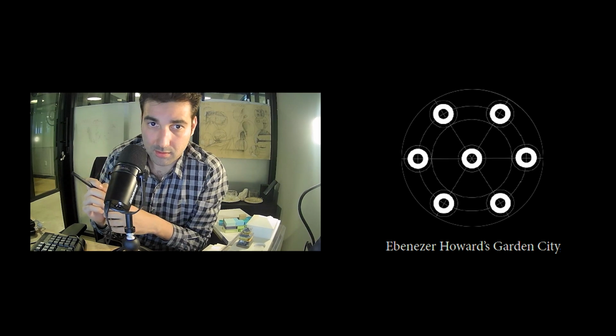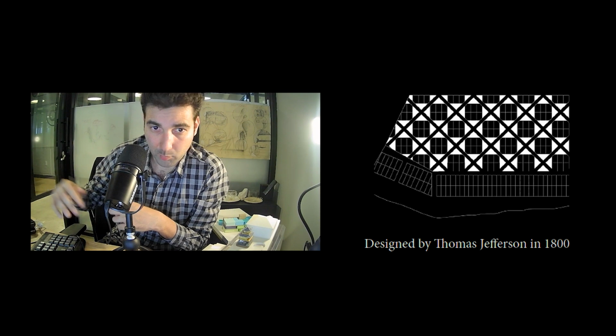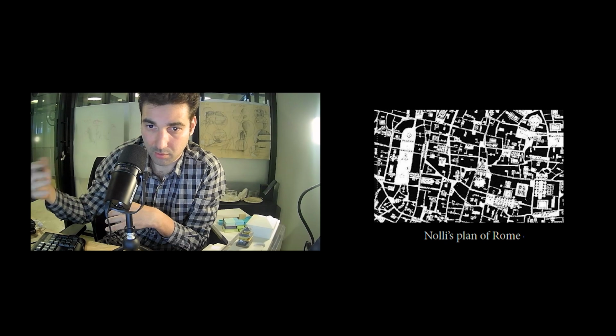Ebenezer Howard's Garden City, which was circulating in the year 1900, embraced multiple centers or downtowns. However, the diagram still implies a centralized model. In 1800, before the car was invented, Thomas Jefferson designed this checkerboard pattern city that explored a more localized environment. Nolli's plan of Rome displays how arterials bend or terminate to create manageable fields of view rather than infinite planes that disappear into the horizon.